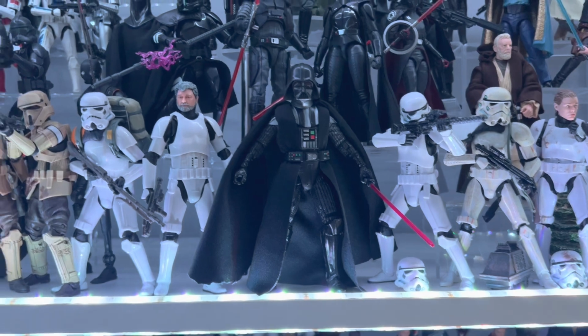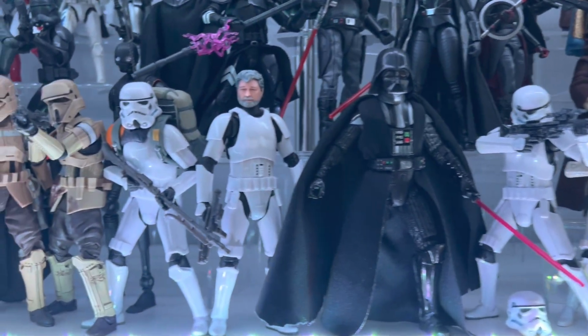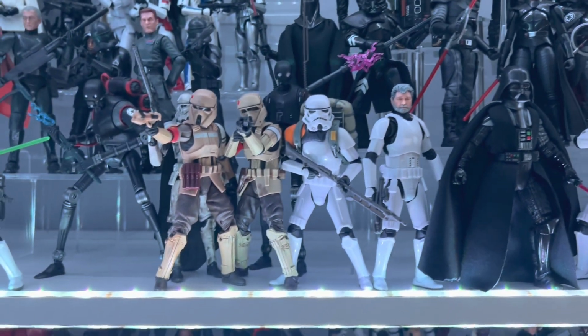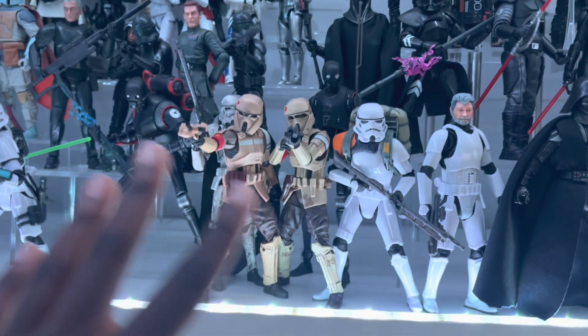This beautiful new stormtrooper body mold. But that is actually the George Lucas stormtrooper. Both of these are. Yeah, nice looking. Beautiful looking figures. Got some more Imperials. These are really the new figures here.